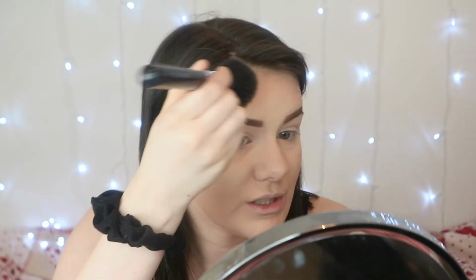Okay, so from here, I am going to go in with my Hoola bronzer. Just start tapping it. I don't like to swipe it because I have to be quite careful with Hoola bronzer because I don't want to look too ridiculous, but obviously I want to still look bronzed, so I like to just be careful. I don't like to swipe as much.